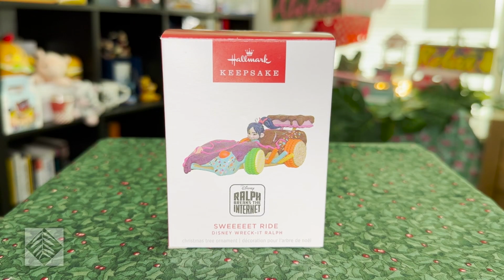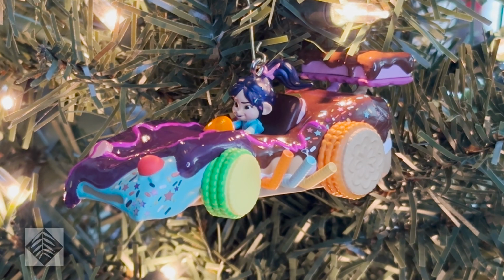Moving on to the regular size ornaments, and these are the Disney Hallmark now. This is Sweet Ride. I'm not the biggest Penelope fan, but I saw this ornament based on a scene from Ralph Breaks the Internet. While I was kind of on the fence when I saw it in the catalog, I went ahead and checked it off to include on my wish list. And I'm kind of glad I did, because the actual finished product in front of you is really, really cool. It looks like it's covered by melted chocolate. The car is really, really cute, and it's just really, really well put together.